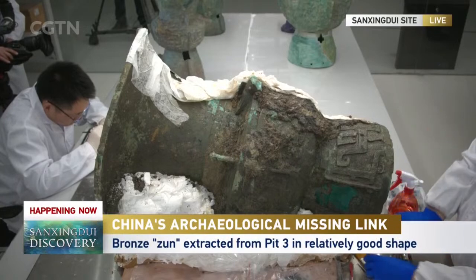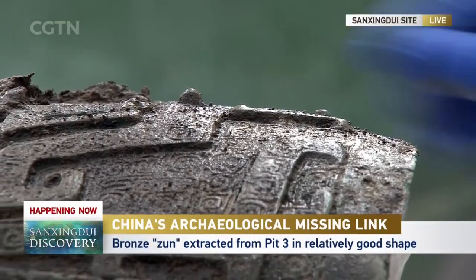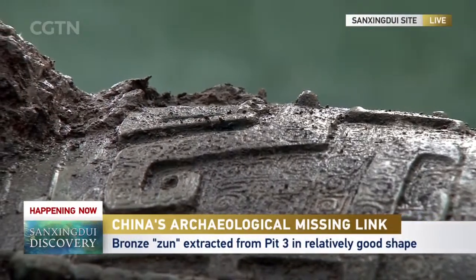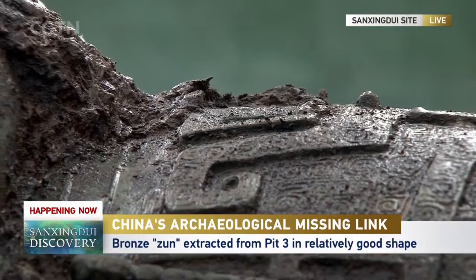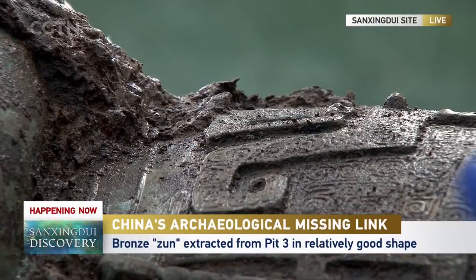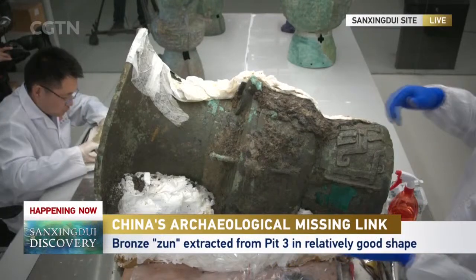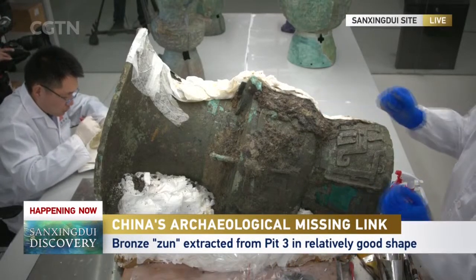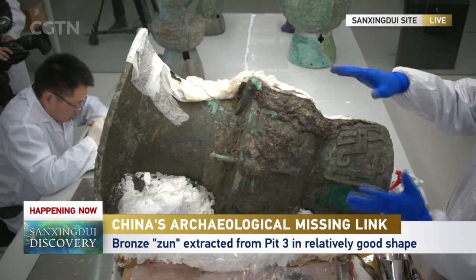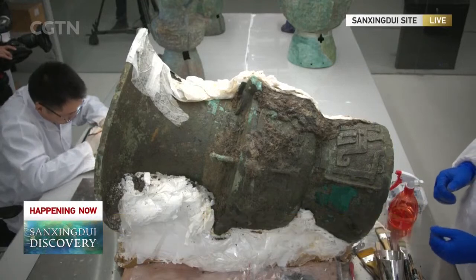So nowadays we have to continue with this CT scanning with this vessel, and we will also run an analysis on the soil collected from the surface, and we are also wondering why it is lying down instead of standing up, because this object has been buried for thousands of years. And when it's in the soil, it has been under pressure and influence of the surrounding environment. Now we have taken it out of the pit. We have to maintain such a position. And after cleaning away all the soil, then we can start the restoration work about it.